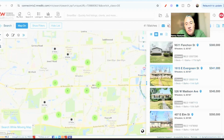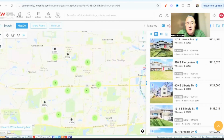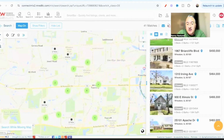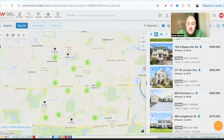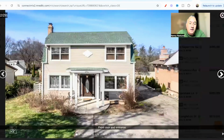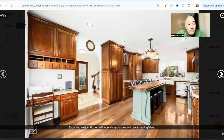Now to move into different price points, I'm going to pull something up maybe in the 500s to give you an idea of what that's going to look like versus the 300s. Let's take a look at this property, a little bit bigger. Actually, I like that wooden staircase. It is very pretty. And that glass over here, I like that a lot. Anyway, moving on from my opinions.